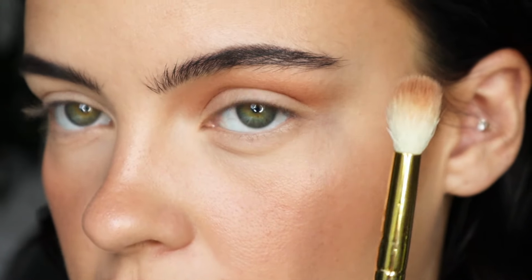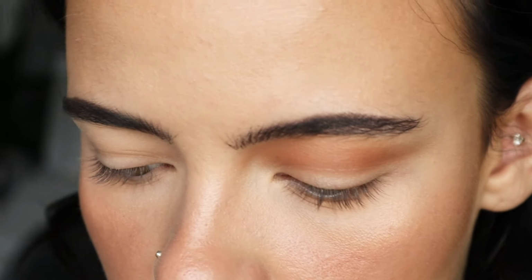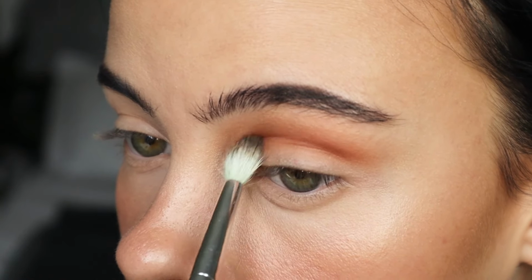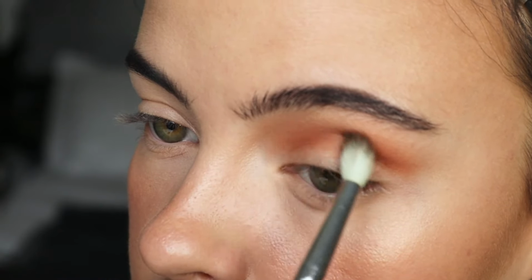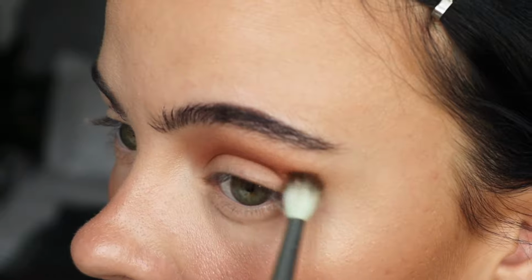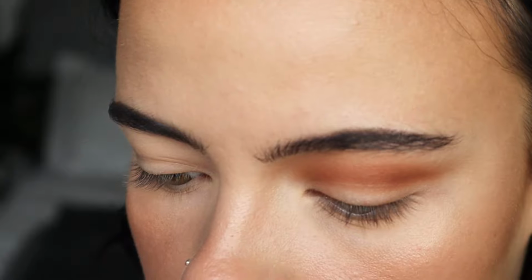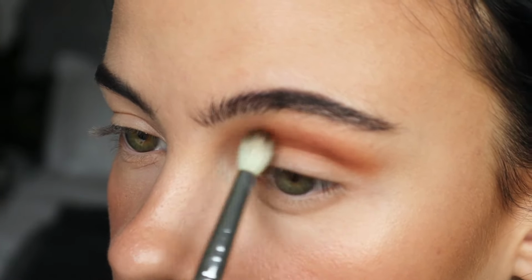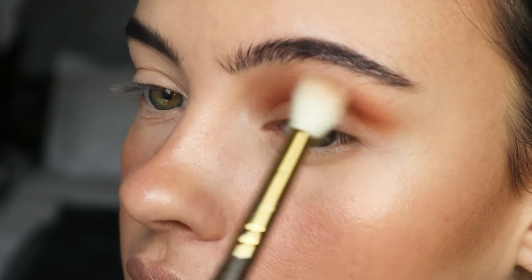Oh, by the way, I blended that out with a Smith 232 and now I'm taking this Anastasia 825 brush with the shade Ginger again, and I'm gonna build it up a little bit more into the crease. I find that these matte shades have been blending out a lot more creamily than other ABH shades. There hasn't been as much kickback as in other ABH palettes, but anyways, I'm taking a lot of time in my transition shade because this is the base of the look and I just really want it to be nicely diffused.